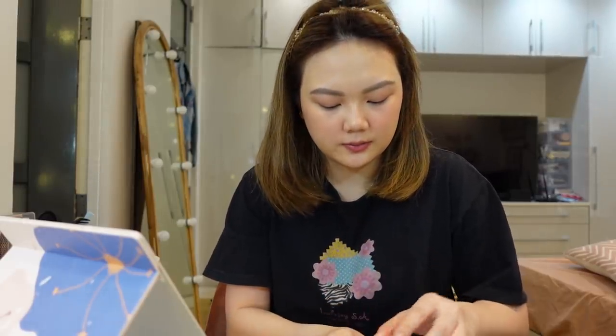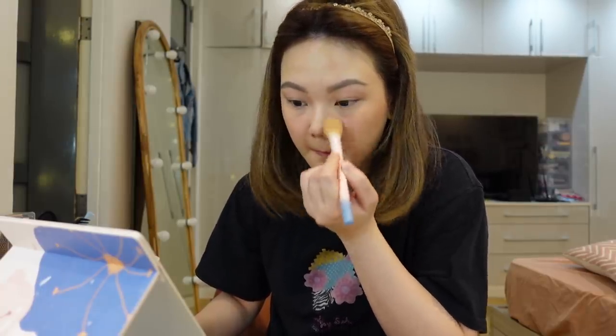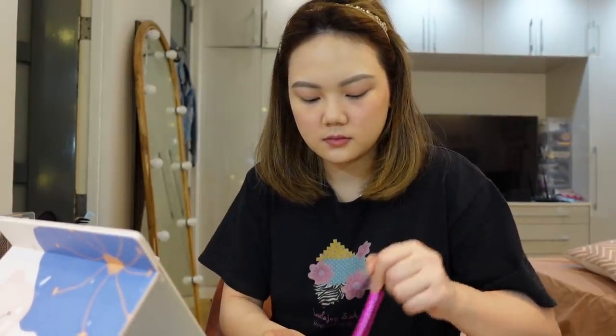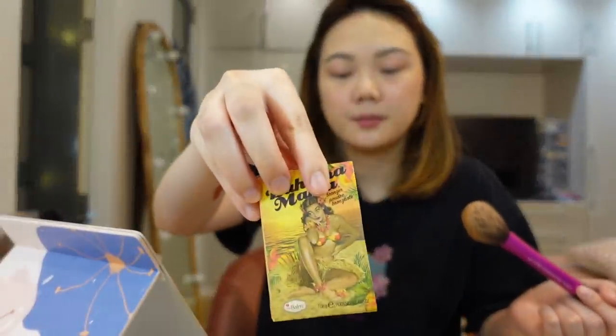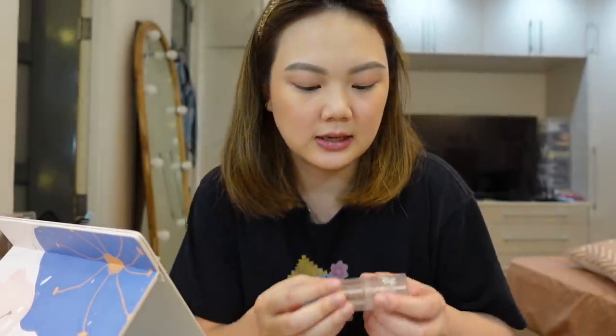Okay, and before putting on my lipstick, let's set it with powder muna. Let's use Fenty Beauty's powder. Setting my under eyes. And then some bronzer to contour our face. I'm using the Bahama Mama bronzer palette from the Balm. And last but not the least, let us apply our lipstick.